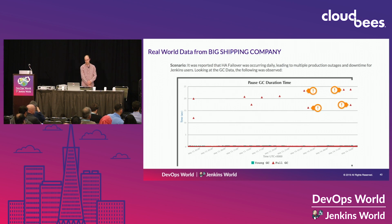If we look at max garbage collection cycle duration time here, you're at the 20, 22, 23 second mark. So each one of those garbage collection cycles, remember, is stopping the world. Nothing else is going to go through, including the pings and pongs that are happening at the HA level. So this was causing HA failover.